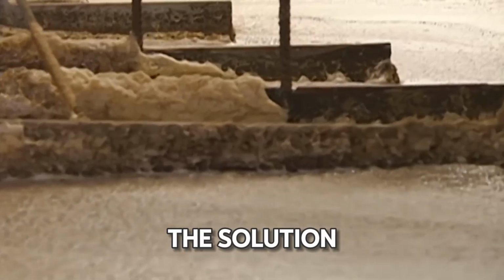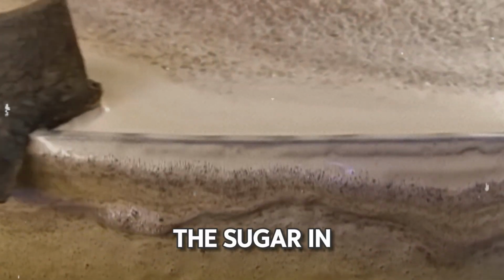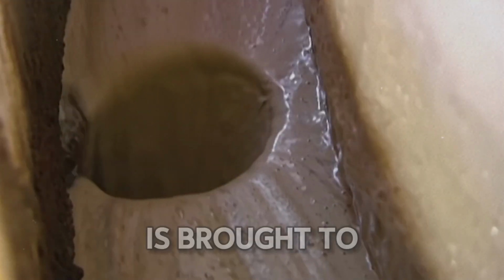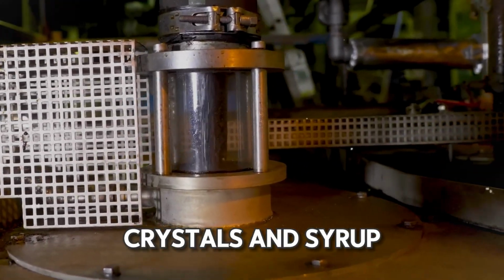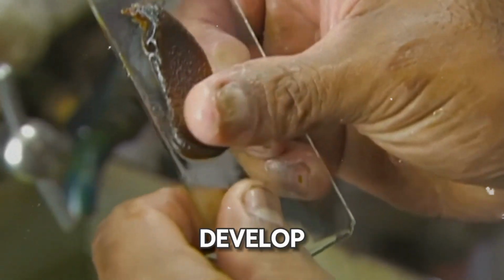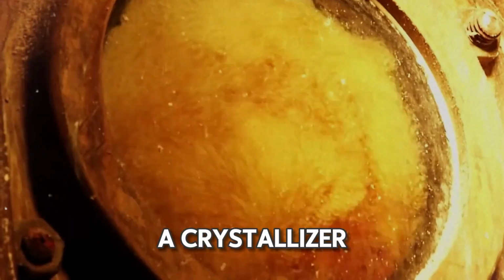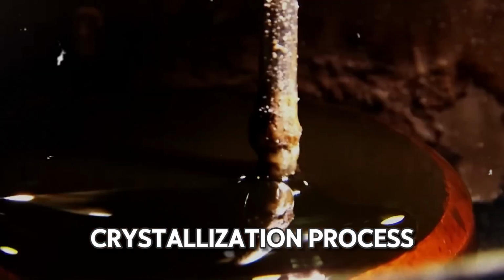The sugar in the solution is broken down into tiny grains that act as nuclei to attract out the sugar and form crystals. After the mixture is brought to a boil in a vacuum pan, a thick paste consisting of sugar crystals and syrup is formed. As the water evaporates and the sugar crystals continue to develop in a large vessel known as a crystallizer, the mixture is then gently agitated and cooled to complete the crystallization process.